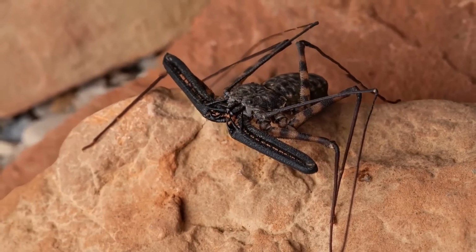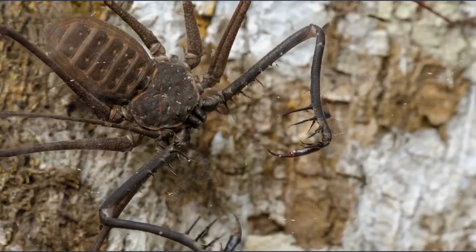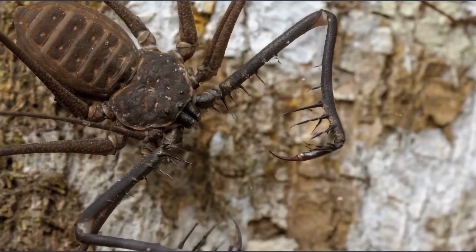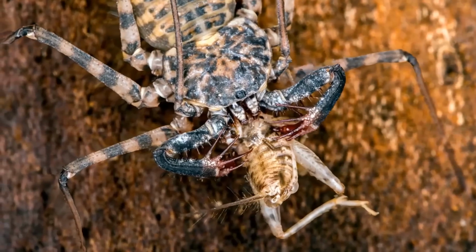This monster is silent and fast, but the scariest thing is its two front claws, twice as long as the creature itself. Any prey it catches will never escape.